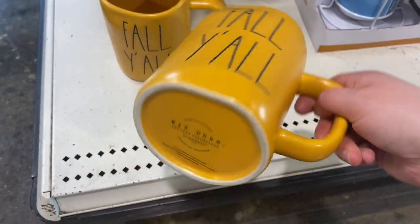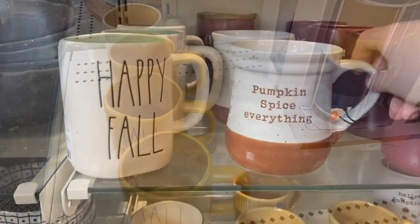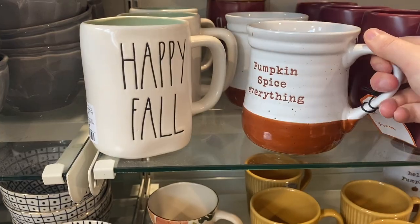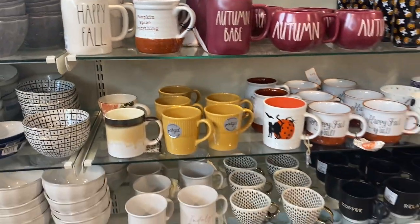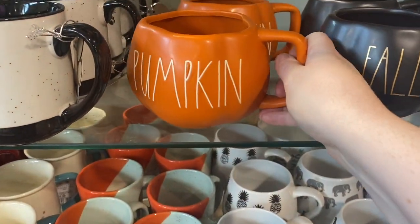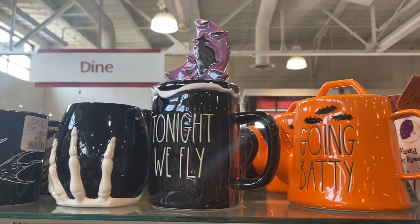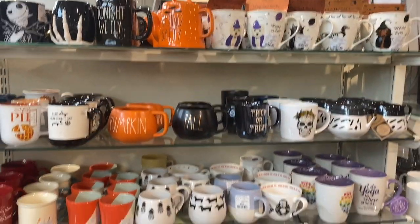And these fall y'all mugs from Ray Dunn, they were $7.99. I love the color. It's hard to find yellow in fall. They also had pumpkin spice everything. This mug was really heavy, $5.99. Happy fall, $7.99 there. Love those yellow mugs, the harvest gold. Here's the Ray Dunn again. They were $7.99. And the fall one next to it. There was a teapot, Going Batty, Tonight We Fly, some great Halloween mugs as well.